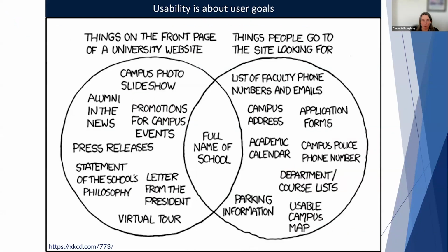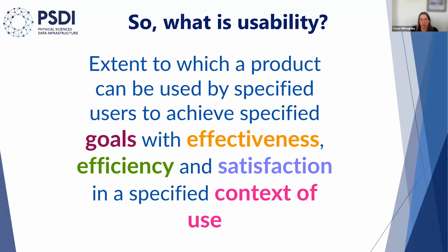Okay, so what is usability about? It's about understanding people's goals. This XKCD cartoon is quite a good example of this. On the left are the things that people put on a website that they think people want, whereas in reality, people are actually looking for the things on the right, and there's not necessarily a lot of overlap. I can certainly agree with this because whenever I go to our university website, I'm inevitably looking for the campus address.